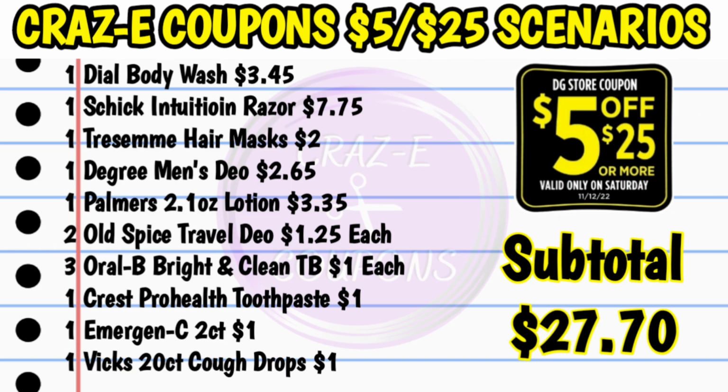Alright, now for our next scenario, we have a personal care deal. So for this one, you want to pick up one of the Dial body washes at $3.45, one of the Schick Intuition razors at $7.75, one of the Tresemme hair masks at $2, one of the Degree men's deodorants at $2.65, one of the Palmer's 2.1 ounce lotions at $3.35, two of the Old Spice travel size deodorants at $1.25 each, three of the Oral-B Bright and Clean toothbrushes at $1 each, one of the Crest Pro Health toothpaste at $1, one Emergen-C 2 count at $1, and one Vicks 20 count cough drops at $1.